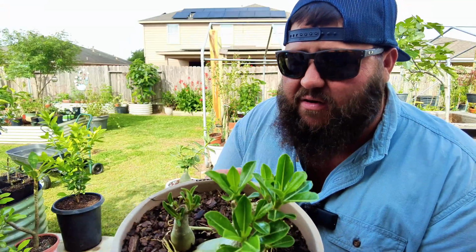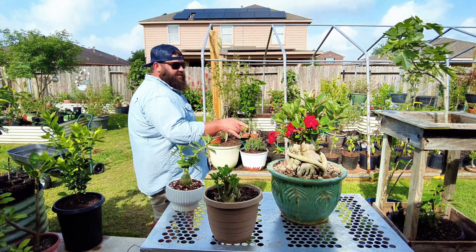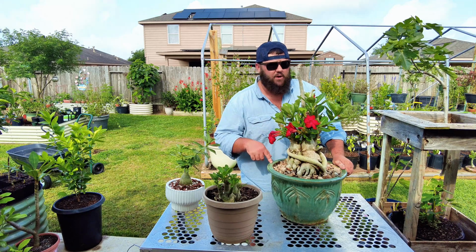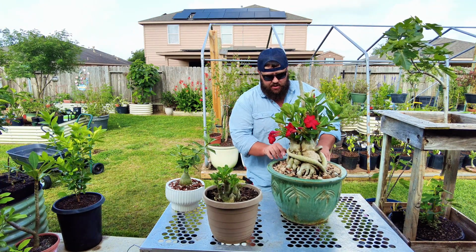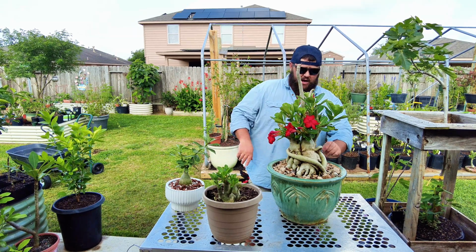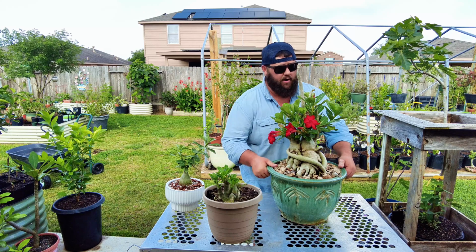So let's get this emptied out and we'll get it repotted and check out what this caudex is going to look like. I am so excited to see what's in this pot. First thing I got to do is move this off the table, because if I don't, it's going to break my potting table. The pot alone is like 20 pounds. I will be doing a video repotting this. I don't like the way this is situated. I want to get it in a shallower pot so that the roots grow more outward. So that video will be coming up soon. It's gonna be a big undertaking. This thing is huge. So let's get this on the ground.